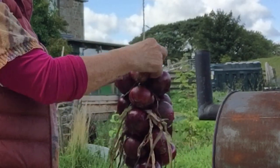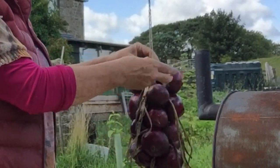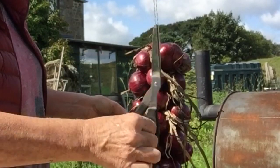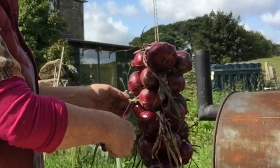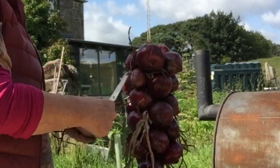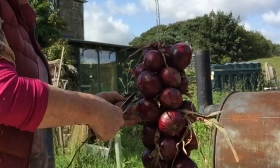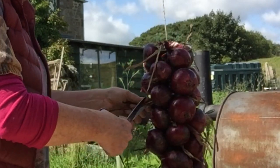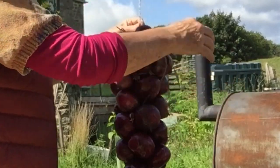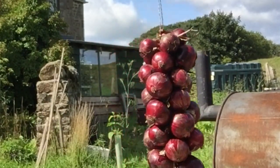And you just put the onion through, wrap it round once, twice, three times, and then push it down and get the next onion to anchor it in place. Snip off all the dried ends. I don't snip them off just next to the next onion. I'm not snipping them right close to the string. And there we are, there's a red one now.